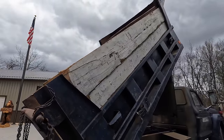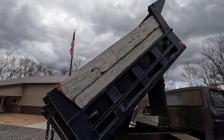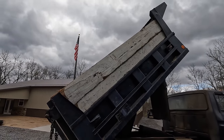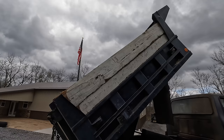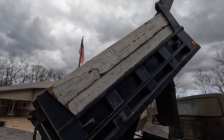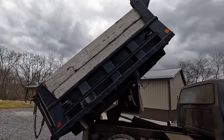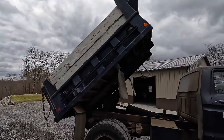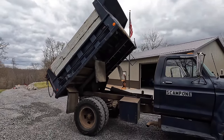I'll probably take the sideboards off of it just because I'm going to be hauling mostly dirt with it, and I don't really need them for that. Plus, I'll have a better angle dumping into it and be able to see into the bed a little bit more. You wouldn't be able to fill the whole thing up with dirt, but I think you could put a pretty good jag on this truck, though. I do. Pretty excited about this old girl.